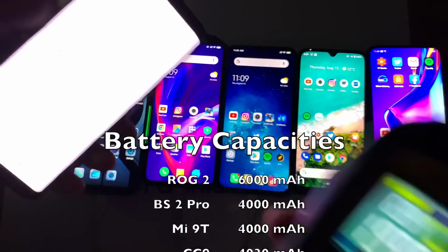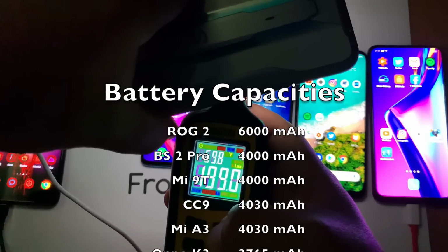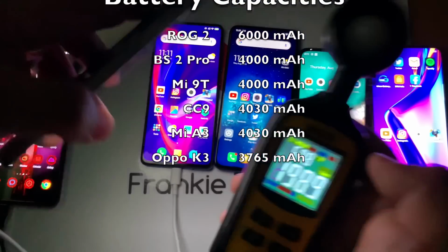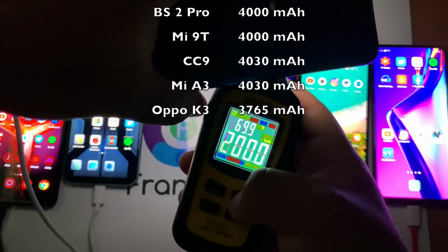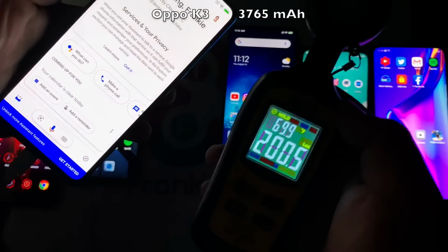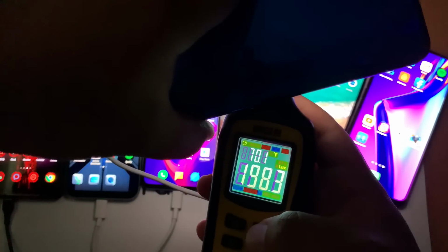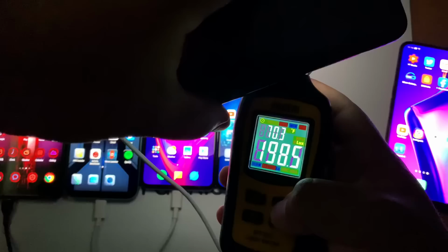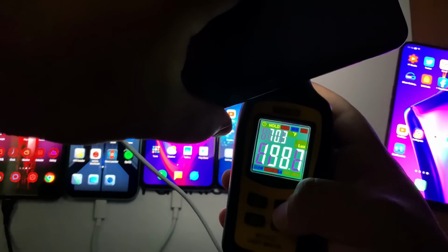Battery capacities here, the ROG Phone 2 and Black Shark 2 Pro separated by 2,000 milliamperes. The Mi 9T and CC9, 4,000 versus 4,030. The Mi A3 is also at 4,030 and the K3 is the smallest at 3,765. So there you can see calibrating these as close as I can to 200 lux. But all the phones are ready to go.